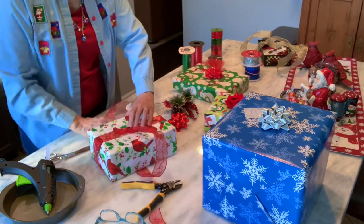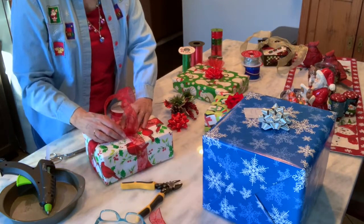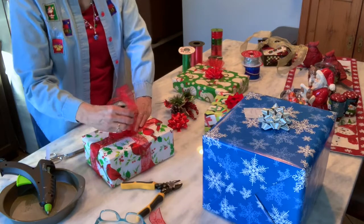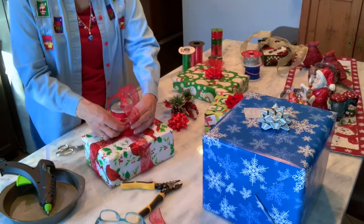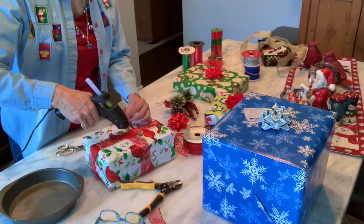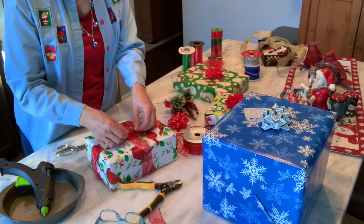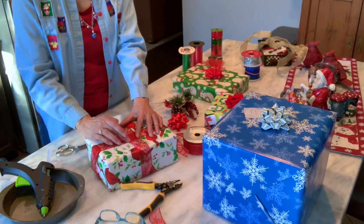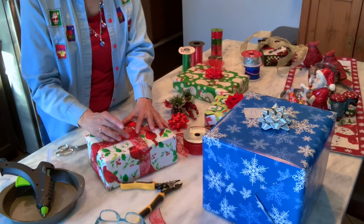And then we'll measure a piece going across like this. Oopsie. There we go. So we have it kind of measured, and I'm going to snip that off right there. And then we'll use a little more hot glue here to attach this piece. And we'll wait for that to dry. Just takes a minute. I use low temp glue so it dries much more quickly.